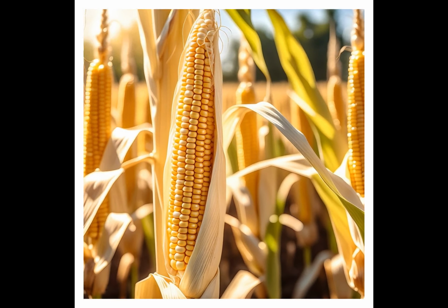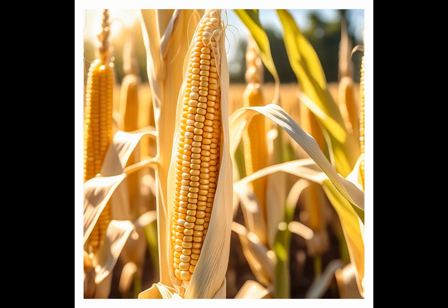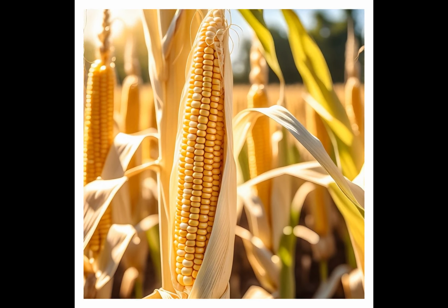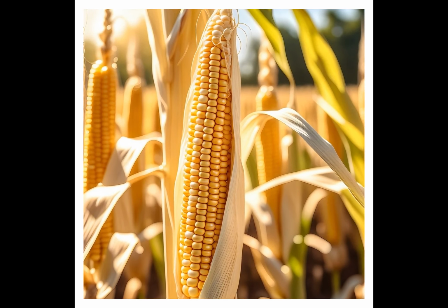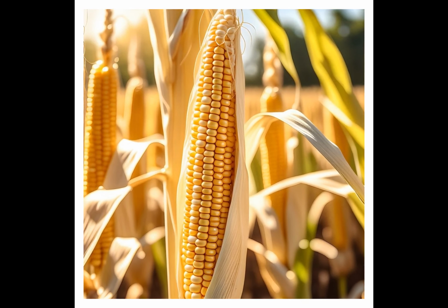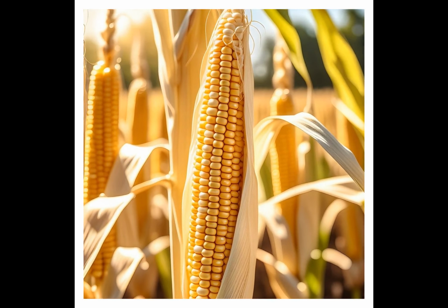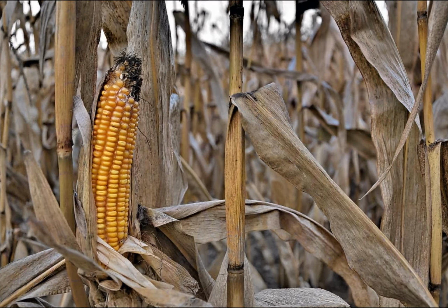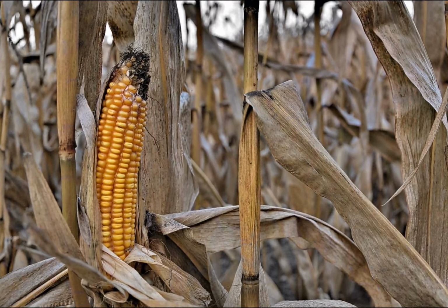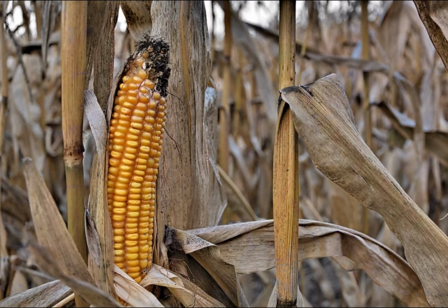Fast forward to the 19th century, and open-pollinated cultivars like Country Gentleman and Stowell's Evergreen made their mark. The 20th century saw groundbreaking developments in sweet corn production, from the introduction of hybridization for uniform maturity to identifying gene mutations responsible for sweetness. Golden Cross Bantam, a disease-resistant hybrid, made waves in 1933, changing the game for sweet corn cultivation.